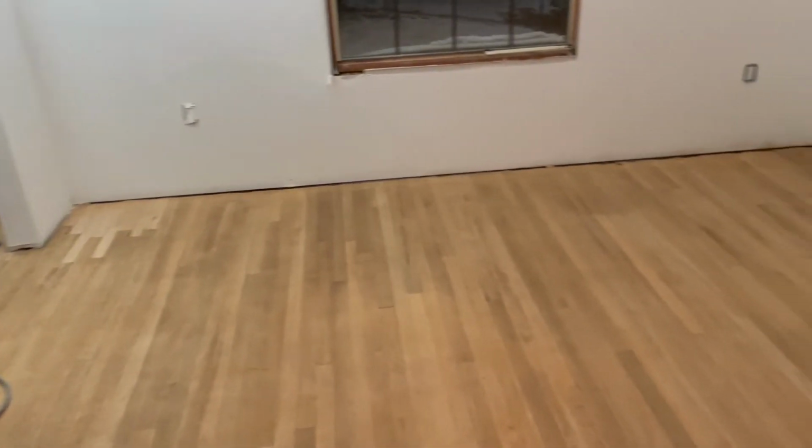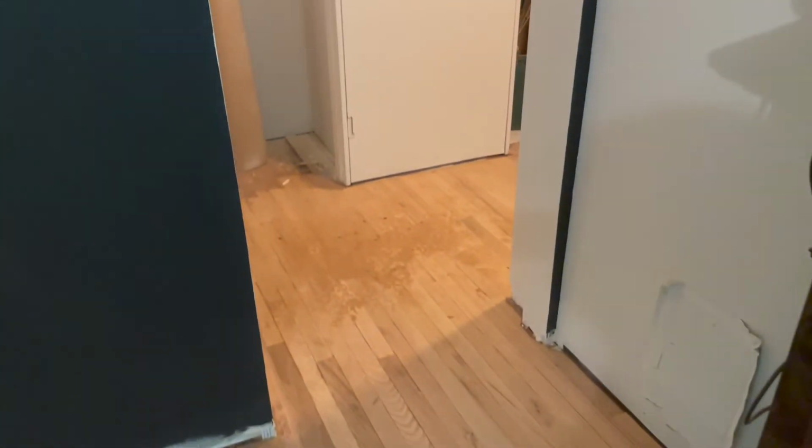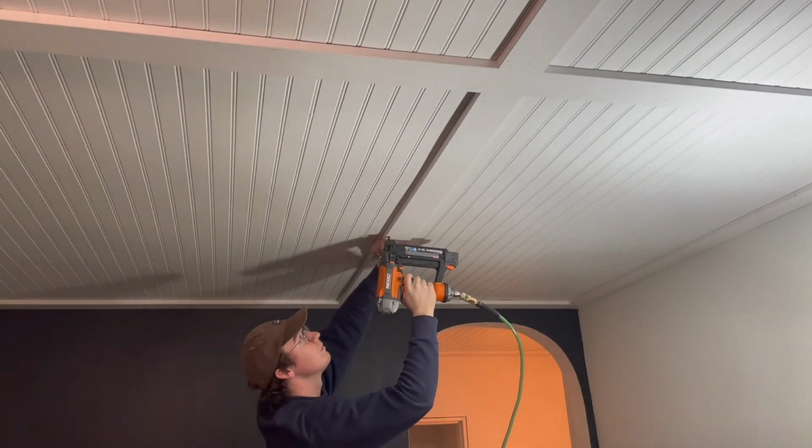Here are the hardwood floors sanded down. They already matched pretty well, but you could see the aged wood was a little darker. So then we stained over it with dark walnut by Minwax, and we're so happy with the color. It's beautiful. It's excellently done.